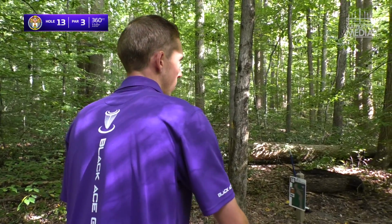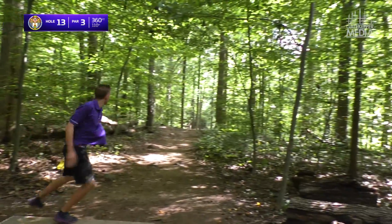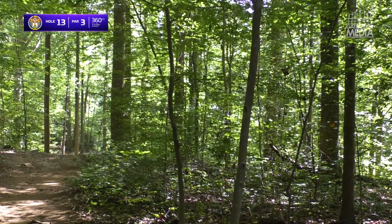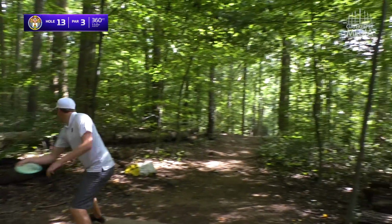Which is fun. If you're ever out this way for a casual round, I like playing raised baskets whenever I can, you know, if they're kind of well built into the natural aspects of the course. Yeah. There's a couple here.